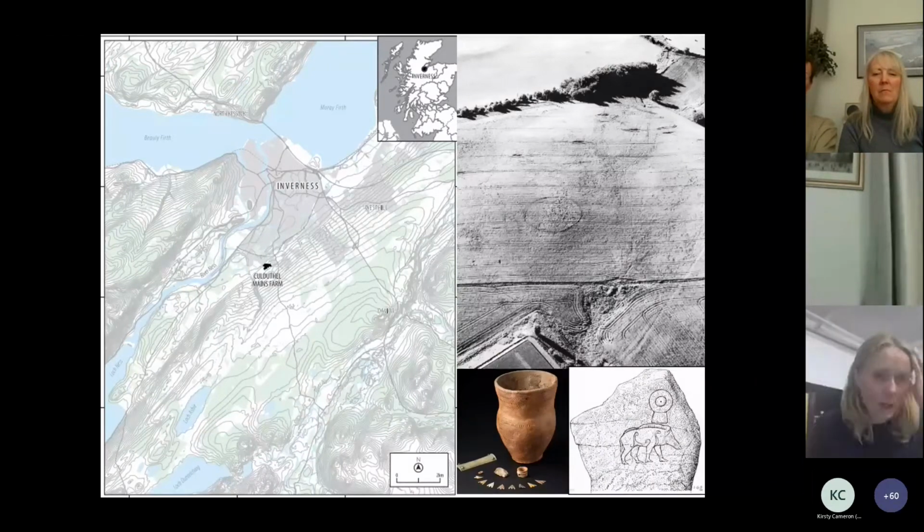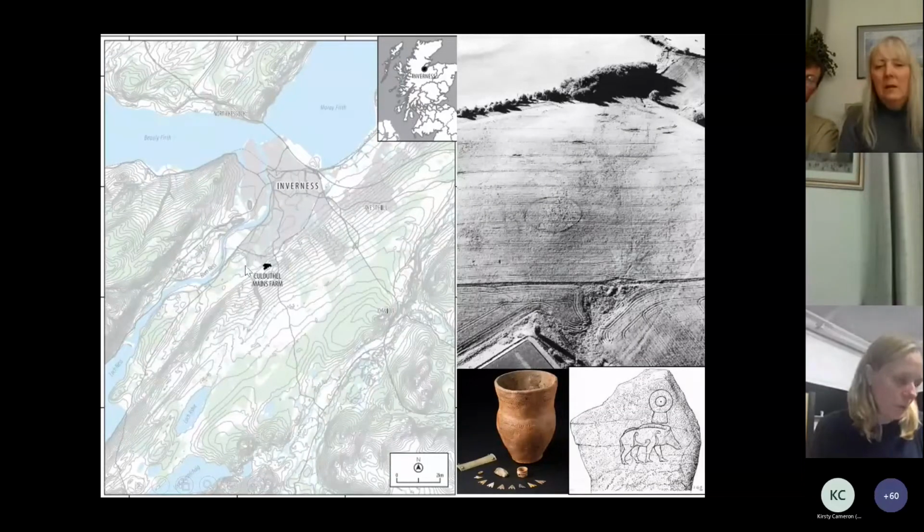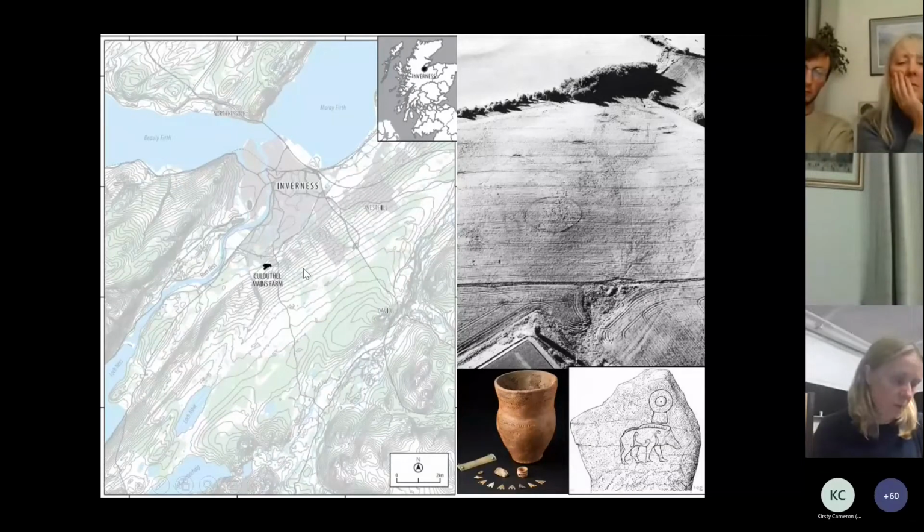I don't know how many of you are aware of where Culduthel is, but it's on the southern outskirts of Inverness, so just down here. Large-scale housing developments by Tulloch Homes all in this area triggered a series of archaeological investigations by Headland from 2005 onwards. This elevated terrace is really interesting. This terrace that runs all the way along here has been known as a focus of activity from early prehistory to certainly the medieval period.